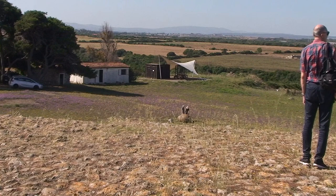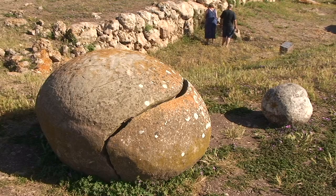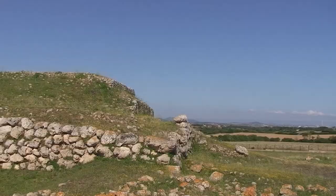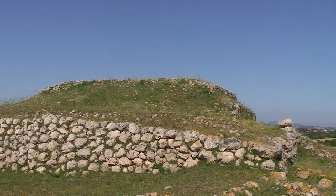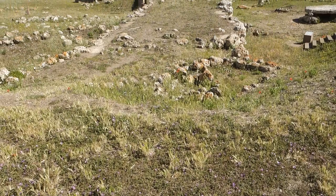Two spherical stones, one of quartzite and the other of limestone, were found in the surrounding fields and brought to the ziggurat. During transport, the largest stone was broken. The site is officially dated to the pre-Nuraghic period, with the oldest altar dating back to 4000 BC and the subsequent extension dating from between 2800 and 2400 BC.